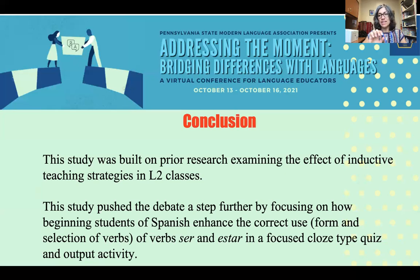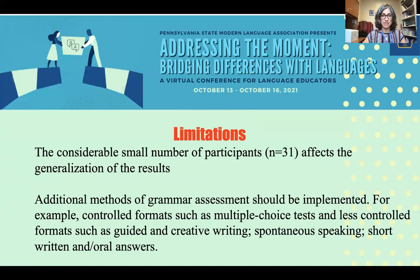It really proved that the students in the inductive section were able to, in the 3 different types of assessment, surpass their counterparts in the deductive class. Limitations of the study. There is obviously a considerably small number of participants, a total of 31, 16 in the deductive class, 15 in the inductive class, and this affects the generalization of the results, so it's hard to generalize.